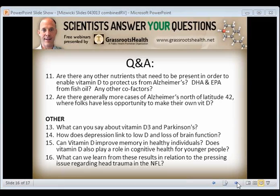And number 14, how does depression link to low vitamin D and loss of brain function? This would be causative links. We do know that depression does alter brain function. In fact, a UCLA researcher just recently published how depression affects brain function versus individuals that were not depressed. However, the link to low D and the brain function, I still think needs to be addressed.